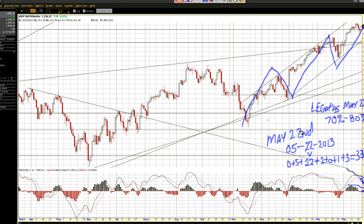And then right before that, you have an important ritual 11. So literally, I'm thinking that we're going to top there in that range, and then we're going to go down because the Legatus meeting is right after it. Now, how does this play into a wave count?